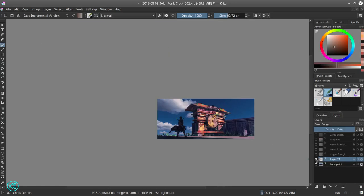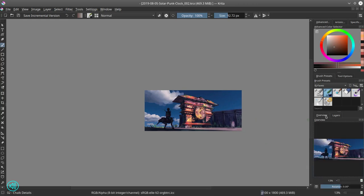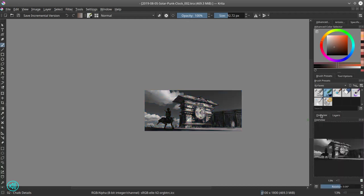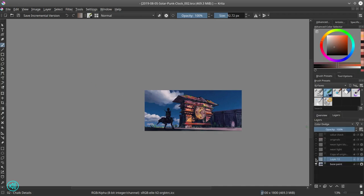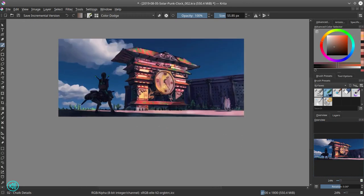But this piece is almost done. I'm just putting in some finishing touches to it. Putting in some color dodge, checking my values, seeing if everything reads correctly. And from afar, it reads very well, which I like, because a lot of my environments don't read very well when viewed from afar. I guess too much information is what ends up happening.